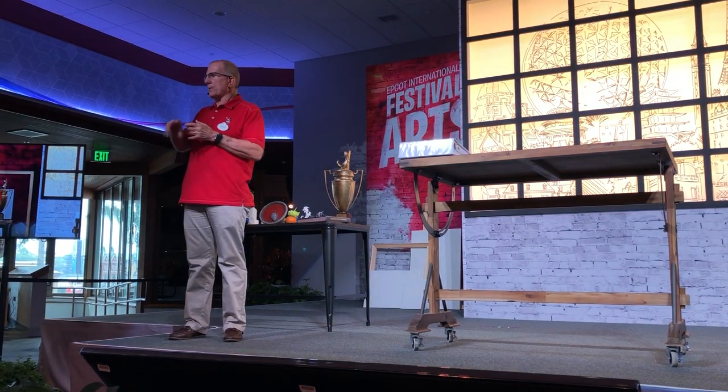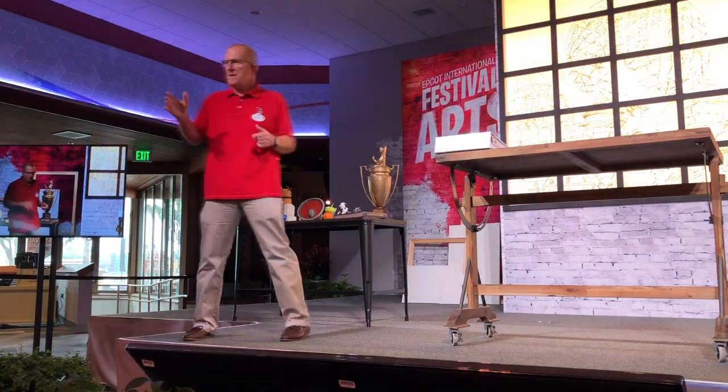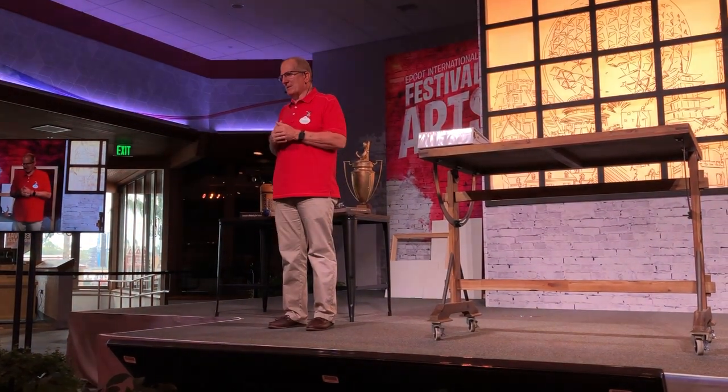And we will do the other three. We already know we're building three more ships. So we will be doing that as well. So we do a lot of work.